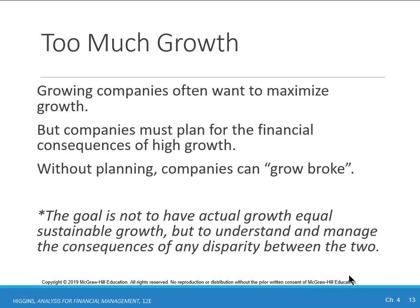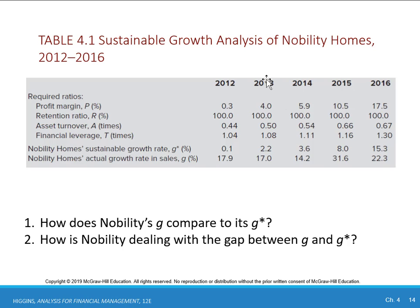So the goal is not to have actual growth rate equal to the sustainable growth, but we need to understand what you do once you know there's a disparity. What decisions does a company make? So let's look at this company, Nobility Homes. Here's 5 years of data. If you look at their growth rate, the sustainable growth rates are very low, but their actual growth rate is very high. So what does this tell us? Every single year, at least these last 5 years, it has grown faster than its sustainable growth rate, which means in order to operate, they have had to increase leverage. Did they do that? Well, look, every year here, they have increased their leverage.